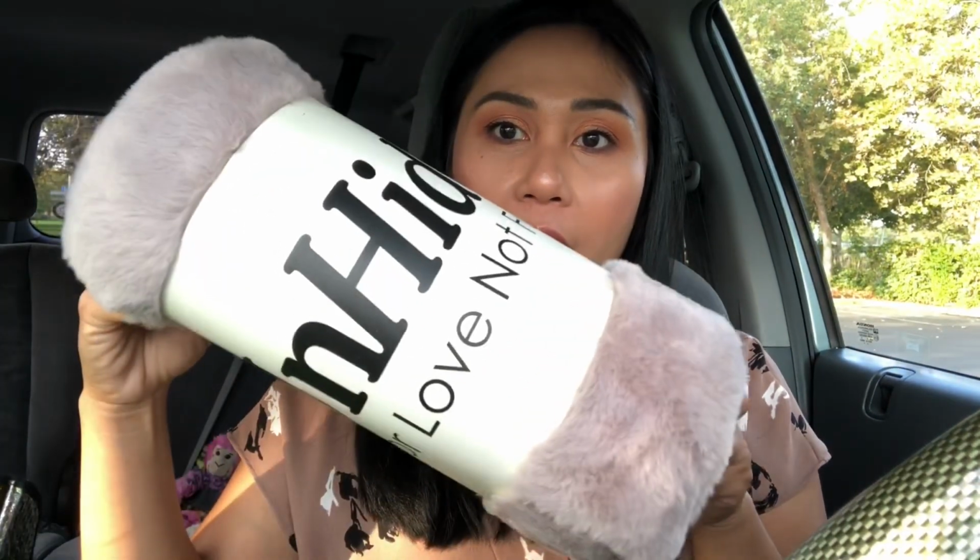Let me show you what I got from Fabfitfun. First item is the biggest item. This is the Unhide for Love Not Fur. I got this in one of my Fabfitfun boxes a few seasons ago, and I've been loving it. It's a nice throw. I wouldn't say it's a big blanket. It's definitely a throw size. And I'm so excited because I got the rose color. It doesn't look like it now, but it's a very, very faded rose color, almost like lavender, but the description said that it's a rose color. But I know this is super soft. It's gonna be perfect for the winter. I'm so excited I got another one. First one already is amazing. Thank you, Fabfitfun.